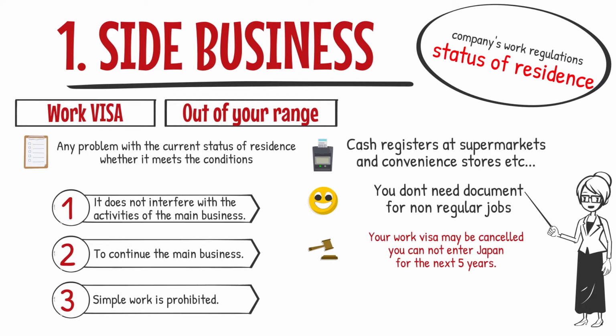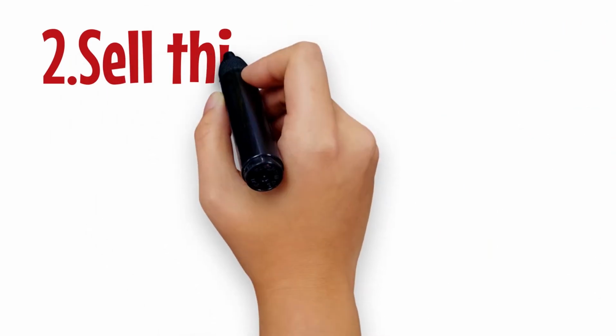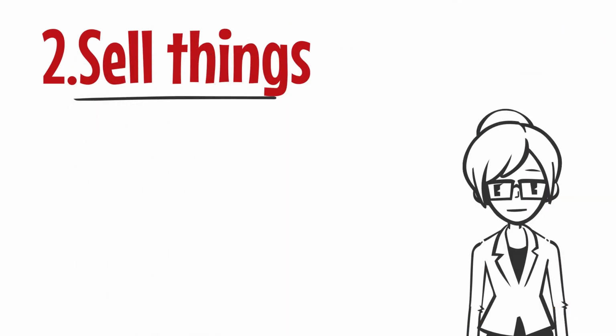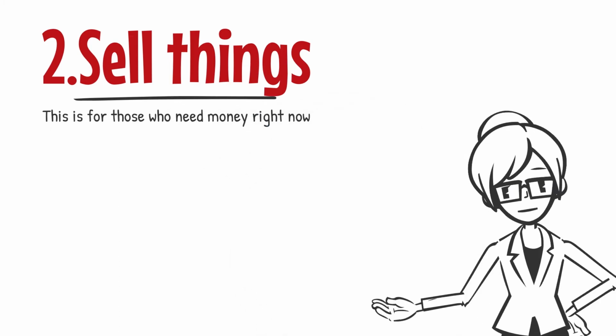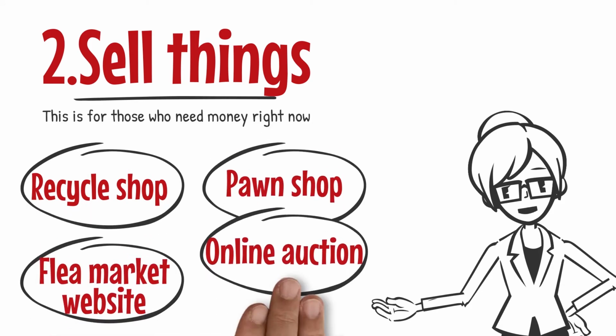Some visas have no restrictions on side jobs. They are Japanese spouse, permanent residents, or spouse of permanent residents. These people can do side business just like Japanese people. Second, sell things. This is for those who need money right now. Here are 4 ways to sell them: recycle shop, pawn shop, flea market, and online auction.